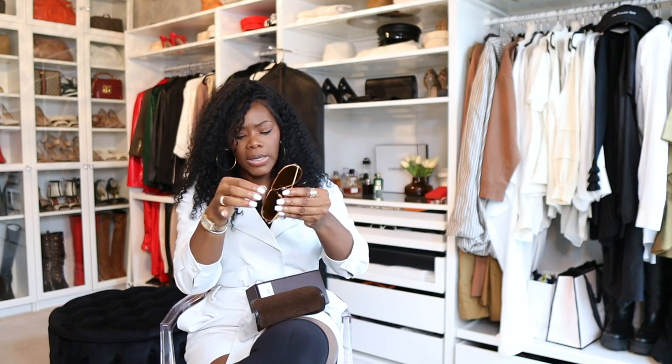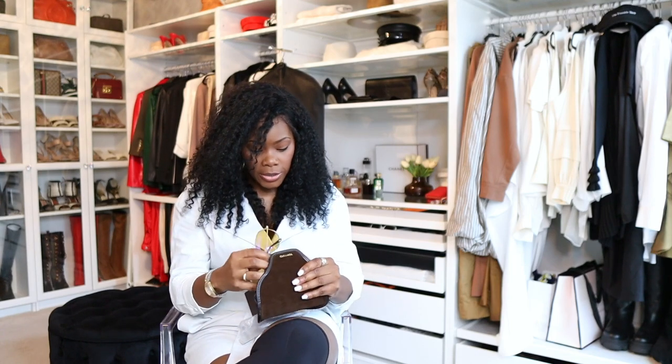Absolutely cannot wait to wear these with all denim and my Manolo Blahniks. I'm gonna rock these too. I can't rock them no more.